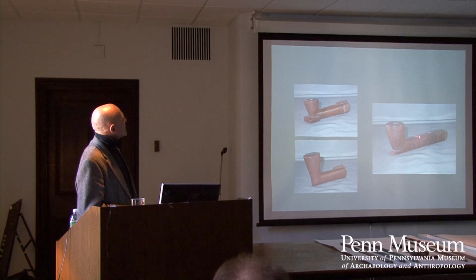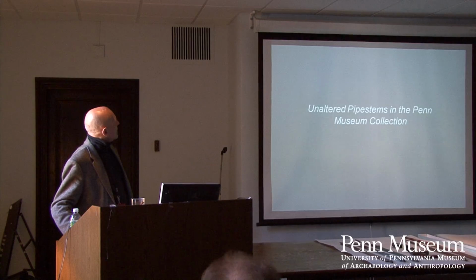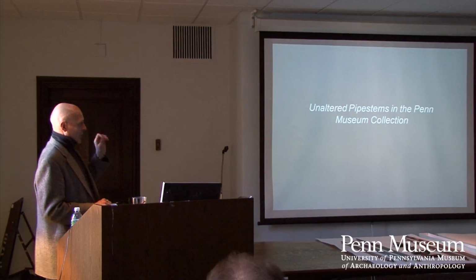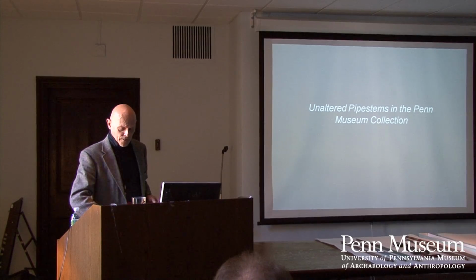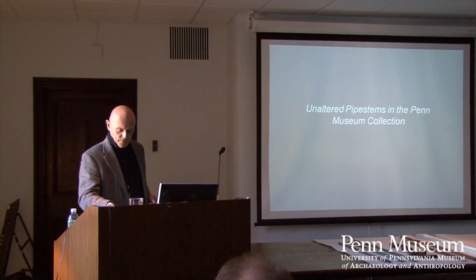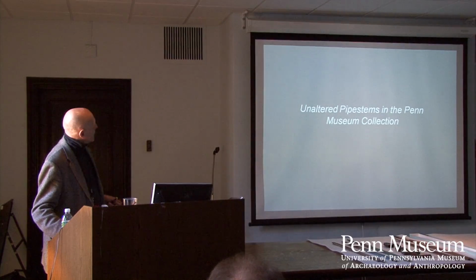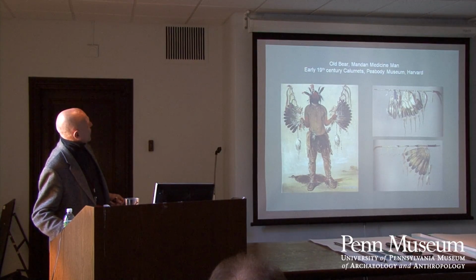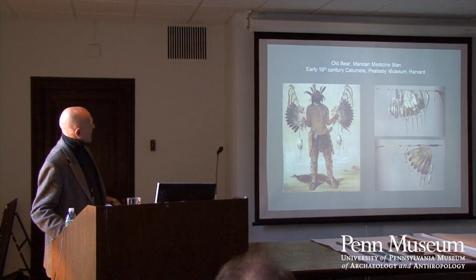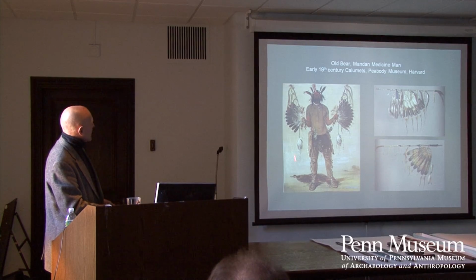This one's kind of interesting. The poor animal is gone. His paws are still there. His tail attachment is there, but the rest is gone. Next, I was going to look at some unaltered pipe stems in our collection here, and there are a couple. And here's an example of Old Bear, who's a Mandan medicine man, holding these very typical calumets.